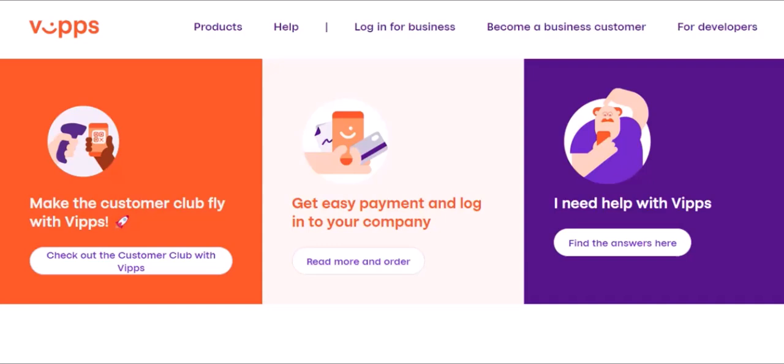Vips offers additional services that come with a price tag. For instance, if you want to withdraw cash from an ATM using Vips, you might incur a fee. Similarly, if you're making international transfers, there could be charges involved. So, while the core functionality of Vips is free, it's essential to understand the potential costs associated with additional services.